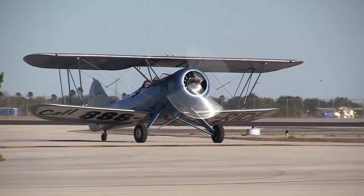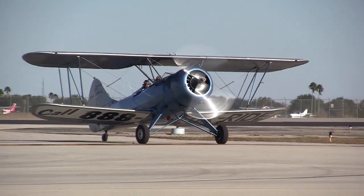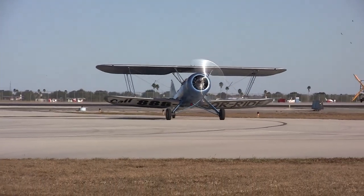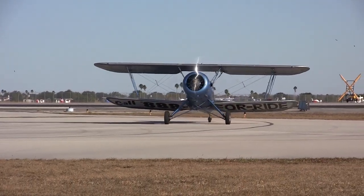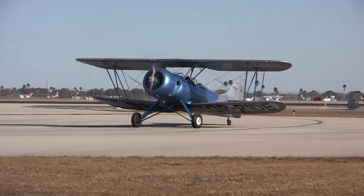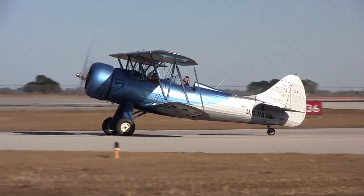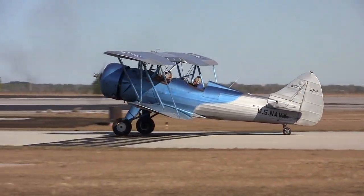Yeah. There's a WACO here. They're giving rides. Florida Biplane Rides, I think it's called, .com. And boy, I tell you, these people are passionate about old airplanes and about taking people flying. So that's what I'm thinking about. I spent at least 20 minutes with these folks, and I didn't want to walk away.